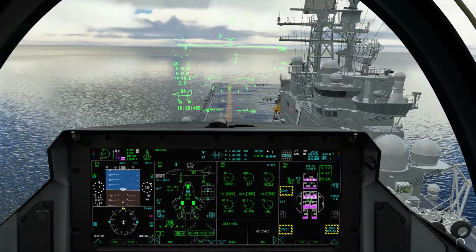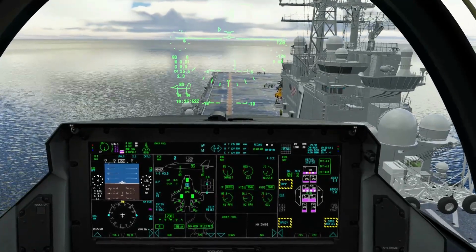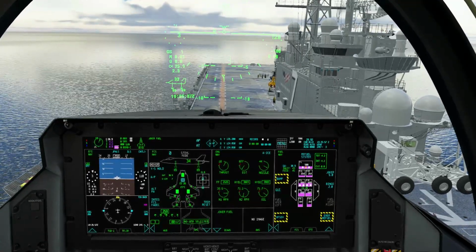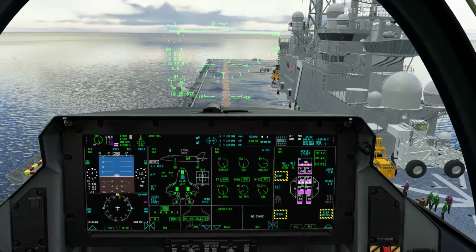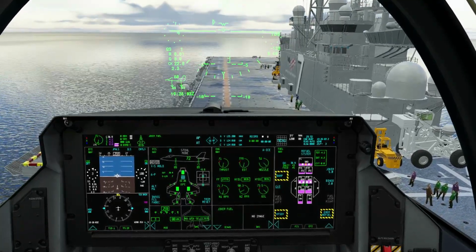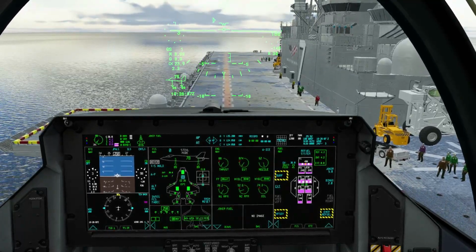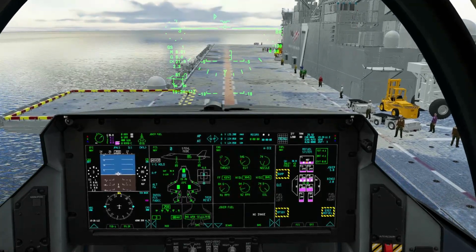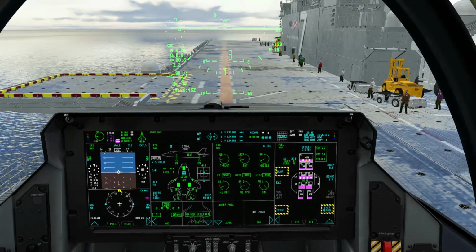Definitely worth the money, highly detailed, and there are some free ships out there that, like the ones that I've shown previously, the USS Enterprise. They're all good, but it's nice to have a dedicated carrier for an aircraft type. So with that in mind, yeah, very nice indeed.